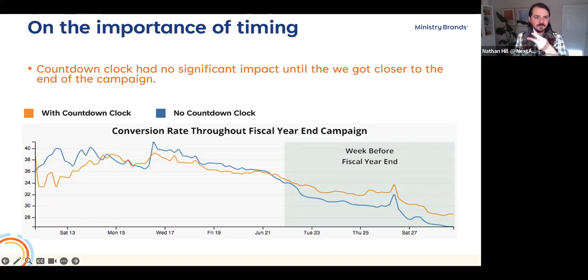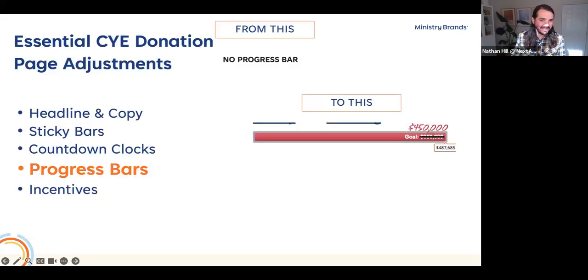And then they flip. So during that last week is when the countdown clock is actually impactful and is increasing urgency rather than telling someone, you got plenty of time, don't worry about it. That's what's happening in the first 3 weeks. When you implement it in the last week is when it actually drives urgency and helps.